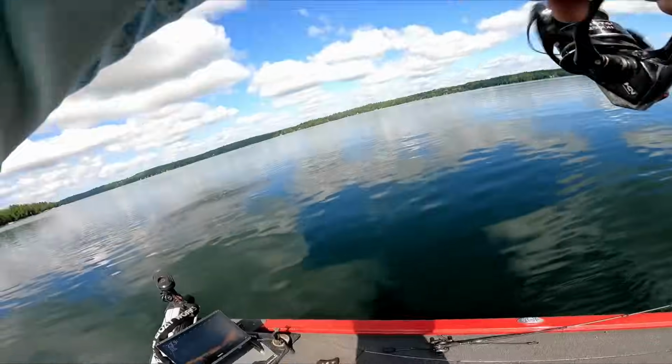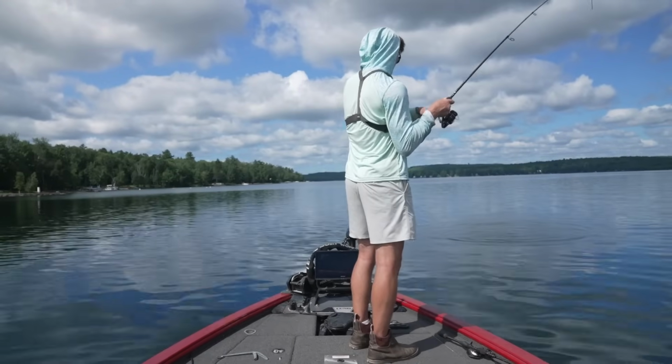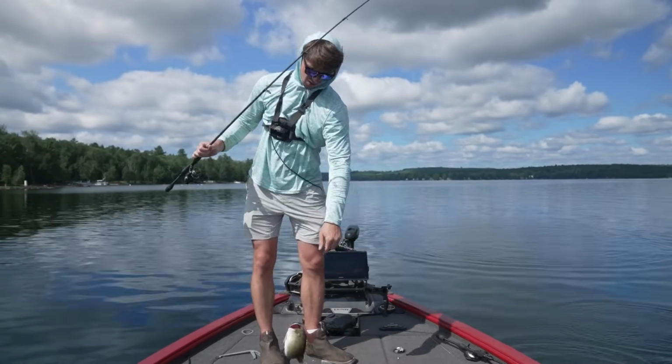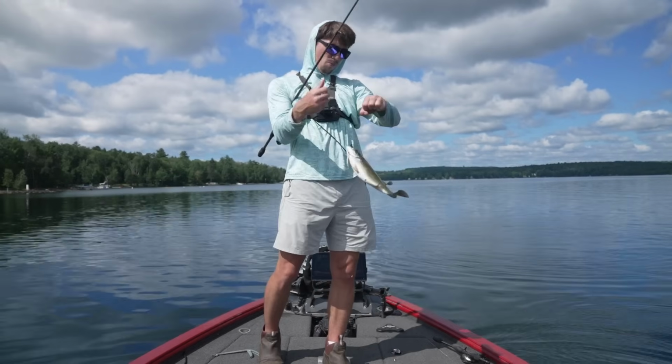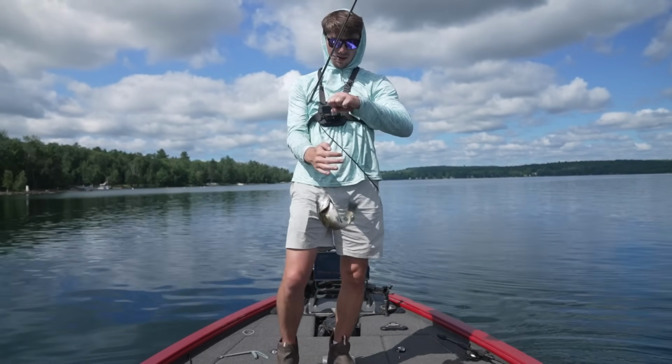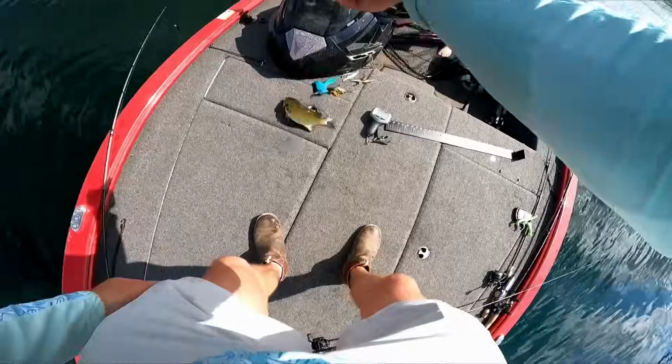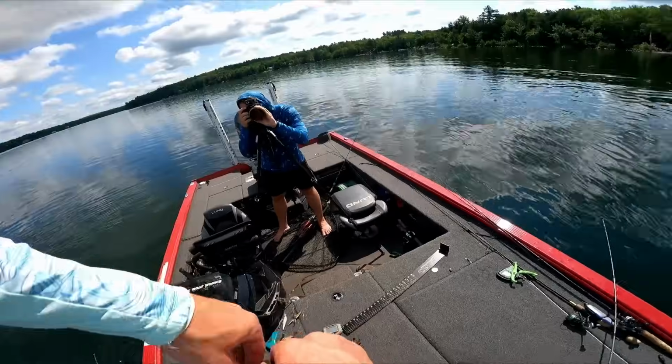That's a keeper. That's a keeper all day. That's a fish I'm comfortable bringing home. Nice little 12 incher. Got some meat on her. Not too big, but big enough for some loins. Wow, she just snapped my line. Okay, didn't appreciate that. And now you're really going in the cooler.